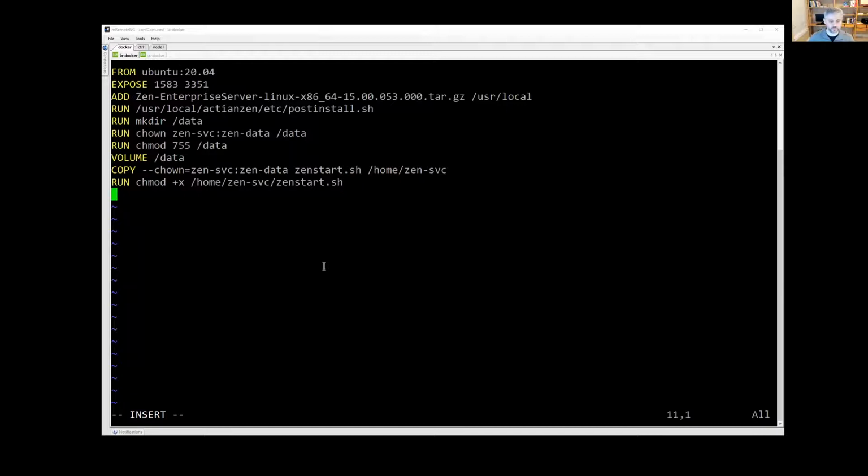And then to wrap this up, we will switch the user to that service user, and the command that will launch everything will be /home/zen-svc/zenstart.sh. Okay, that's good. Now let's create that zenstart.sh script.